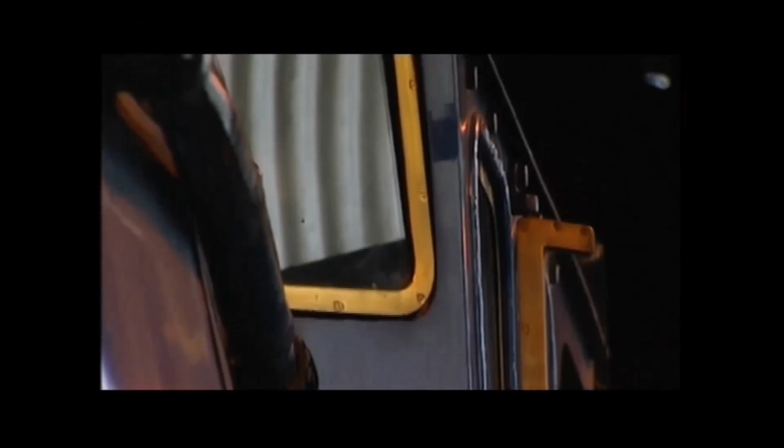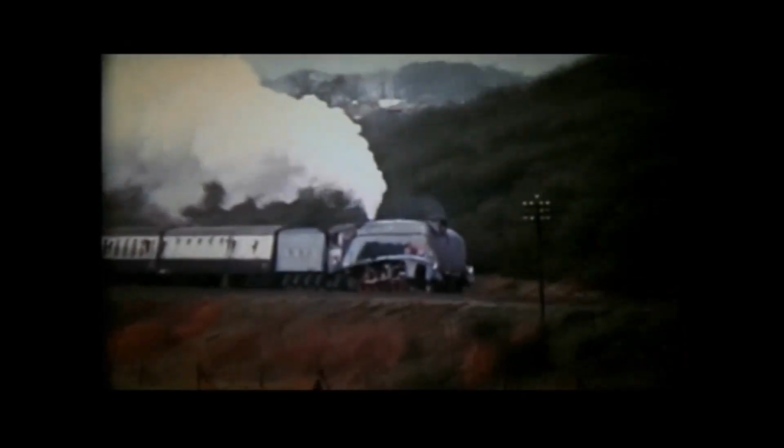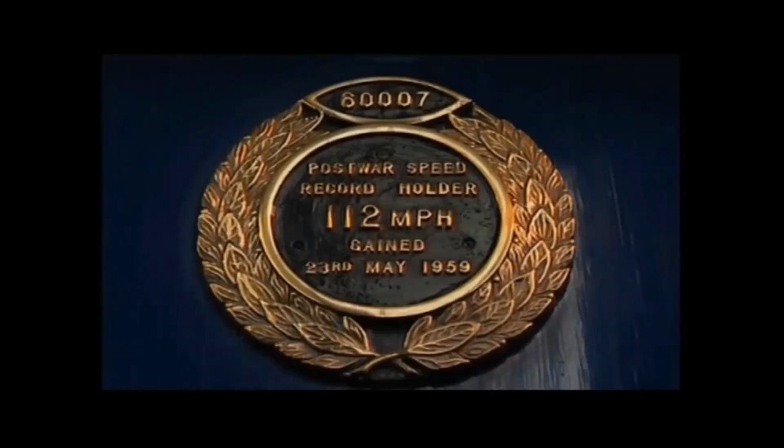In a moment of quiet, an aristocrat of the railway remembers the days of glory. She was rescued and restored by volunteers, for this engine is something very special. In their time, she and her class were the undisputed masters of the East Coast Main Line. They were the fastest steam engines the world had ever seen, loved by both their crews and their passengers.